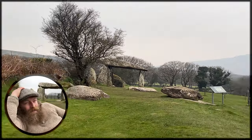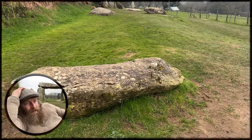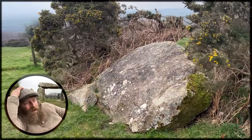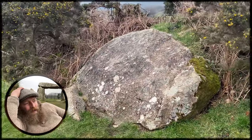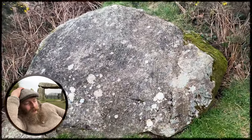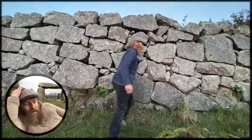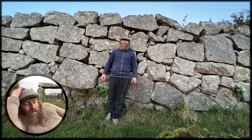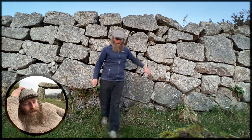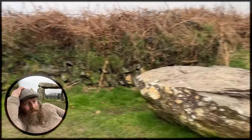But yeah, there we go. It's my personal solution to how they got these capstones on: mounds of stone, walled in. And that's the same kind of craft, all that dry stone walling mindset. So it's something which would be kind of immediately apparent, I think, to them.